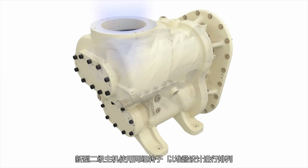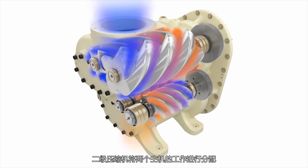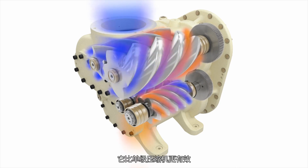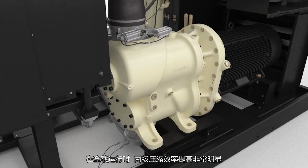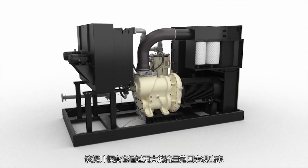The new two-stage air end uses two sets of rotors arranged in a stacked design. Two-stage compression distributes the work between the two air ends and is more efficient than single-stage compression. Two-stage efficiency gains are seen at full load operation and are delivered over a wider operating flow range.